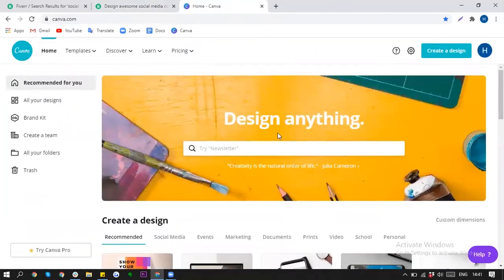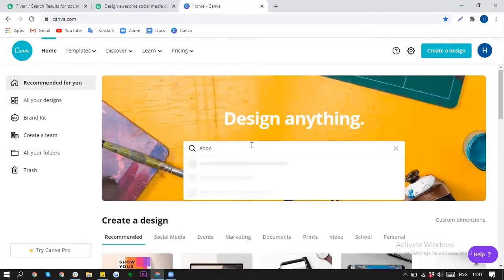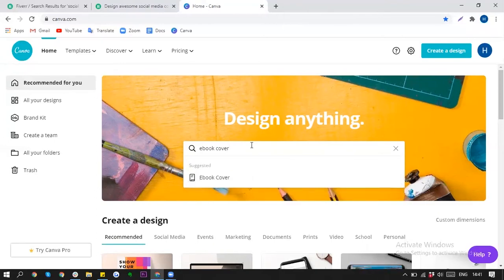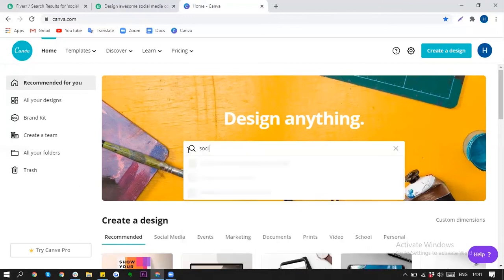So what I will do here is come here and say, let's suppose I have to design an ebook cover. I can easily click on ebook cover over here, and Canva will give me all the templates related to this, which will help me create a banner. Ebook cover is not needed for this one. Maybe I'll show it in some other video, but for this one we need social media.